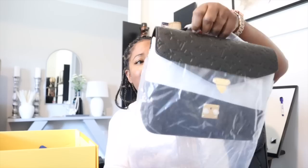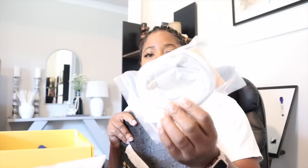It has plastic on the handle as well as on the back here on the zipper. And this is what it looks like. Let me show you what it looks like on the inside. This right here is just a crossbody strap. It comes, once again, very protected.